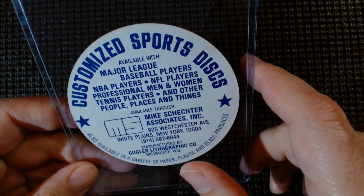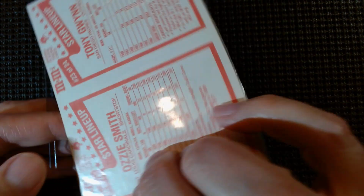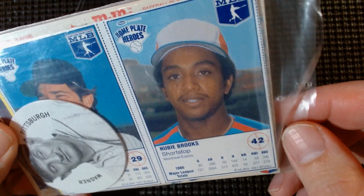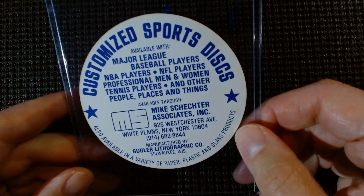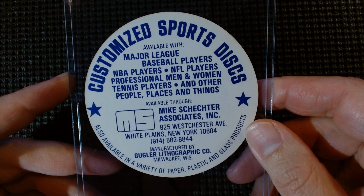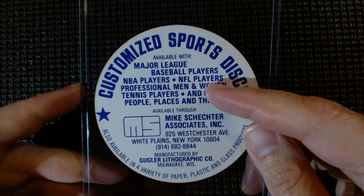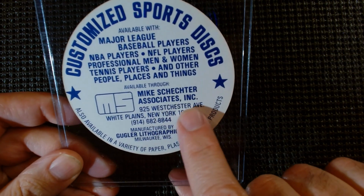But MSA, all those cards that you see, like those Kraft Home Plate Heroes cards right there, it says MSA right down there, or even these M&M's cards are also MSA, and Cracker Jack, all that other stuff, Jiffy Pop, all start in the 70s, where it's customized sports discs available with Major League Baseball players, NBA, NFL, professional men and women's tennis, and other people and places. I'm not familiar with anything outside of the football. I've seen a few, but never seen any of these. But available through MS Michael Schechter Associates Inc.